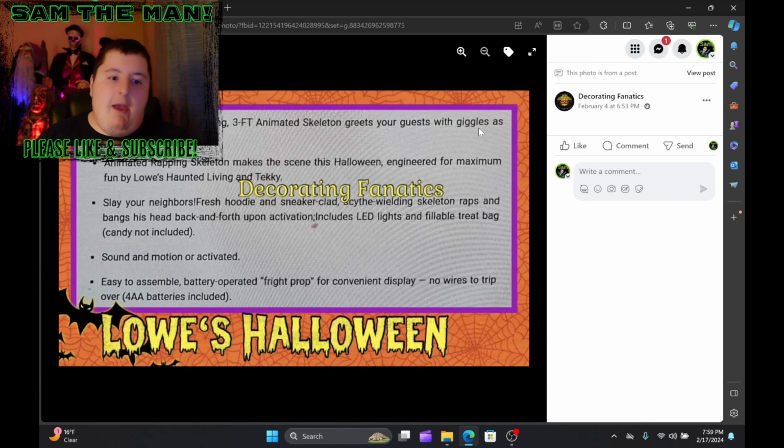It says, "Animated rapping skeleton makes the scene this Halloween, engineered for maximum fun by Lowe's Haunted Living and Techie." So this is going to be done by Techie Design. This is a confirmed Techie animatronic right here. Techie's been in the game of animatronics for a while, and they're pretty good animatronic company. My favorite, though, personally, is SVI. I love anything SVI. SVI is my favorite animatronic company.